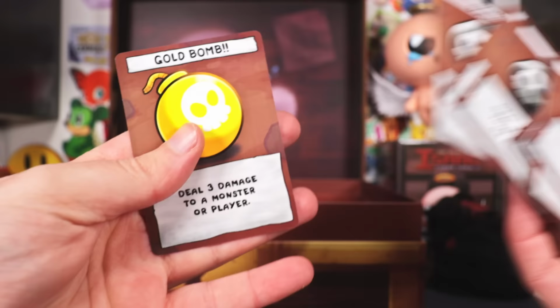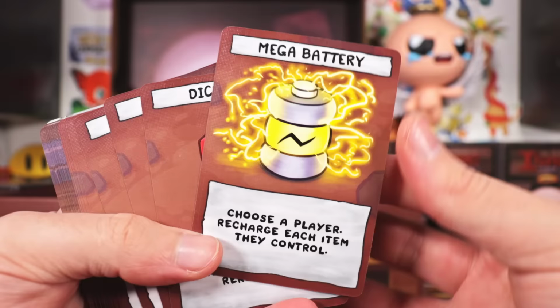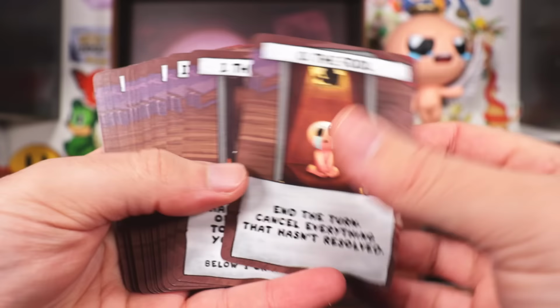We've basically seen this. We've seen a little better with the holo as well. And I'm assuming this smaller pack is just like additional ones. Oh no, there's some, did the other one have mega battery? Some different items and things in there. Okay, interesting. Okay, we've got the tarot cards, I think.